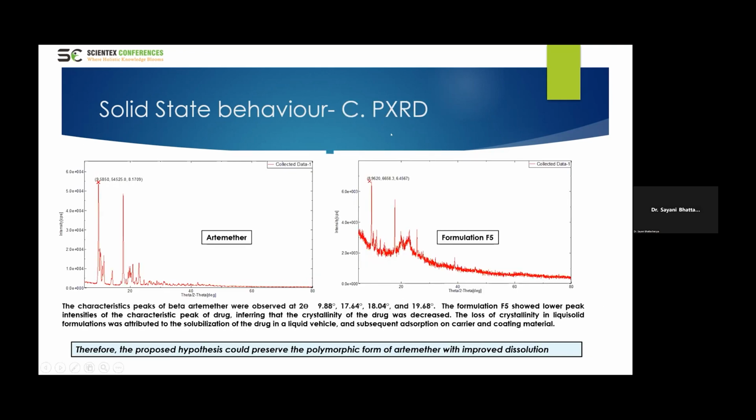Now, coming to the PXRD study, the pure drug of artemether and the formulation 5 PXRD diffraction patterns are shown here, and the characteristic peaks of beta artemether were seen at 2 theta angles of 9.88 degree, 17.64 degree, 18.04 degree, and 19.68 degree. This is the indication of the beta polymorphic form of artemether. The same peaks were retained in the formulation, but the peak intensity was reduced a lot.